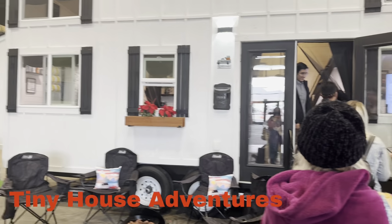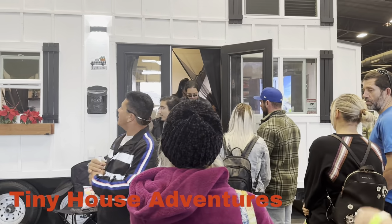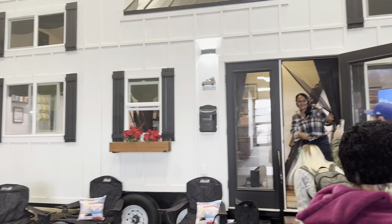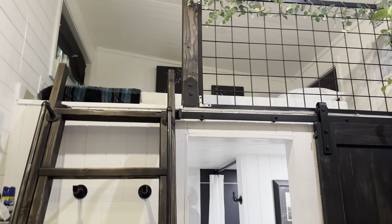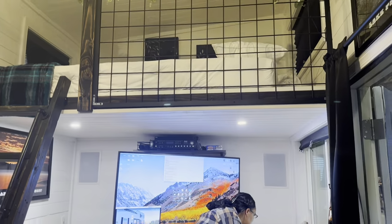Wow. You can do it. If I can do it, you can do it. That is tiny. It looks so different on YouTube, until you actually go inside. But it's beautiful. So it has two lofts. Nice.